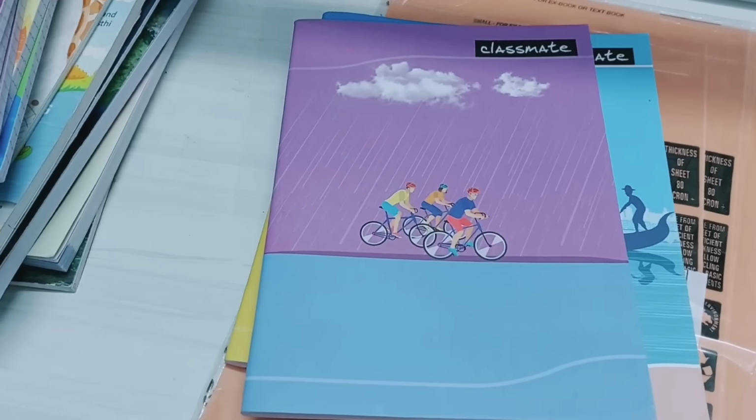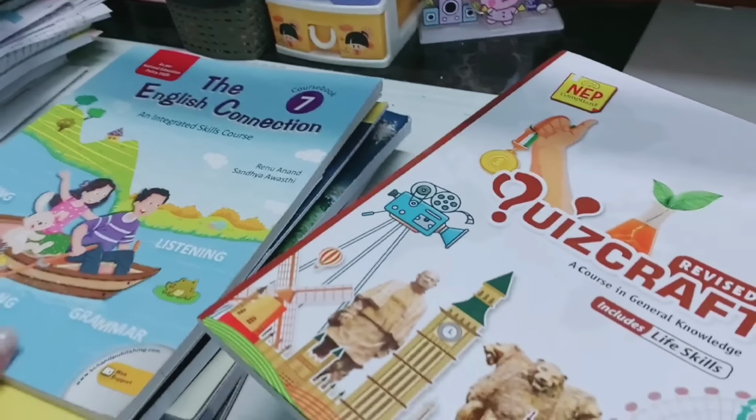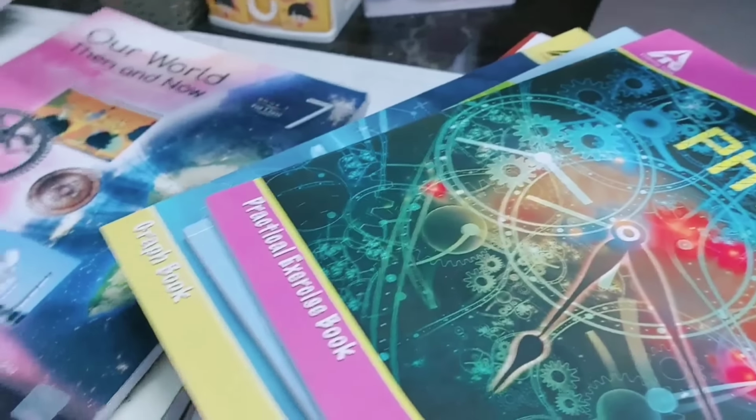It was the next day and I decided to cover my brother's books. So these are new books and copies that are for the new academic session. And yes, my brother just this year went to class 7.